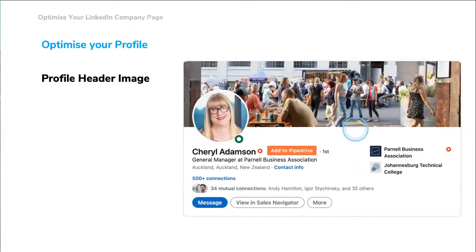Here's Cheryl's profile, and she's put an image of an event running in the background. So that's a good way of explaining what you do, what you're involved in.